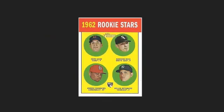What we have here are the original cards. This is also card number 29 from the 1963 Topps set. And the card on the right is the error, 1962 Rookie Stars, and the card on the left is the corrected version. So that's what this card's based on. Card number 54 is basically the same deal, 1962 Rookie Stars instead of 2012 Rookie Stars. And this is going to be Adron Chambers, Dellin Betances, Addison Reed, and John Gobb. Yeah, that's what I'm going with, Gobb.